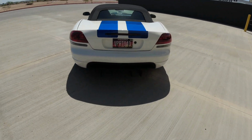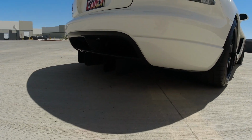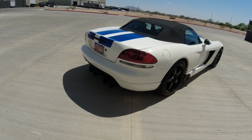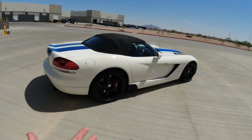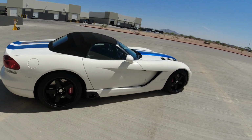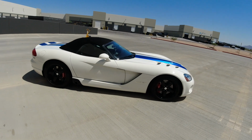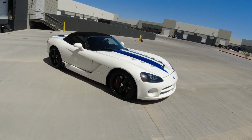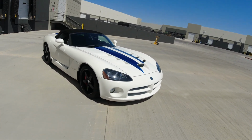I did the extended diffuser blades on the back, so if you can see, they're really aggressive, and they stick out a lot farther than the OEM ones. Same overall shape and everything, they're just longer. Aside from that, all the commemorative edition cars were white with GTS blue stripes, so they're basically the opposite of the blue and white cars. It looks just absolutely insane in the white and blue with the black top. It's just so clean looking.